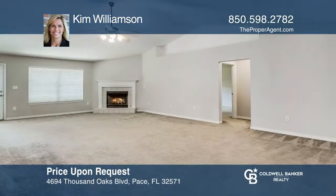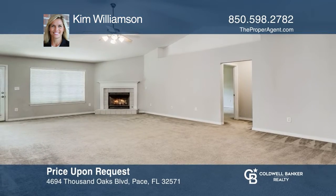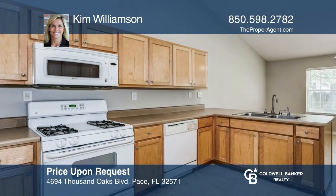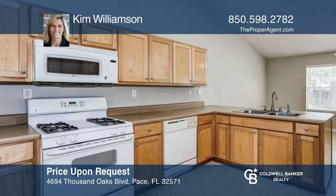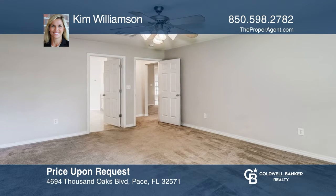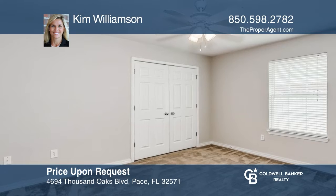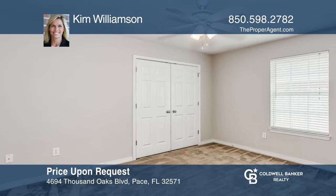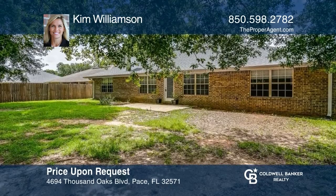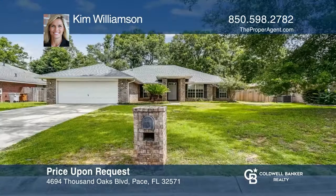The foyer opens to the expansive great room with the formal dining room on one side and a bonus room on the other. Vaulted ceilings in the main living area create an open and spacious feeling between the kitchen and living room. Enjoy the split floor plan with three additional bedrooms, laundry, and a two-car garage. Make your dream home a reality by calling Kim Williamson.